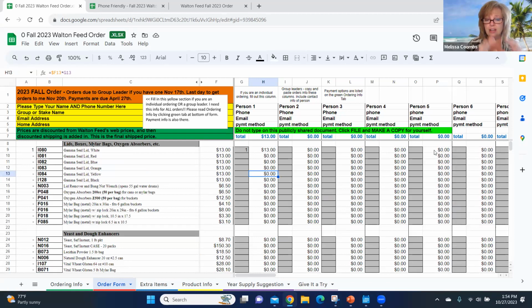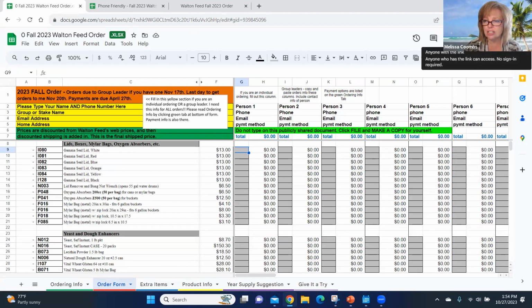It is so easy. Fill it out the way you want. I'm going to go ahead and delete that. It's better to delete than write a 0, by the way. So just delete. When you get your order the way you want it, then you go up here to the top where it says share.